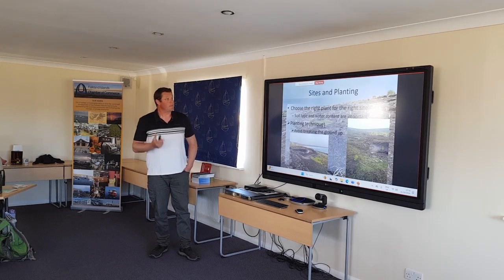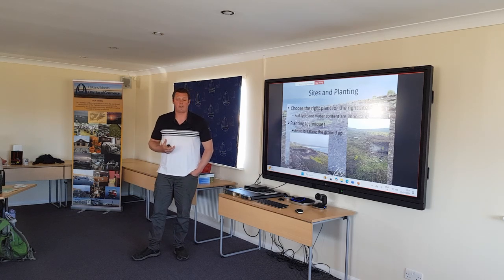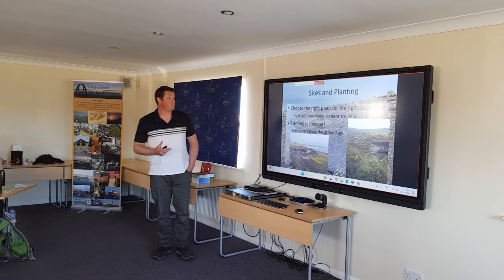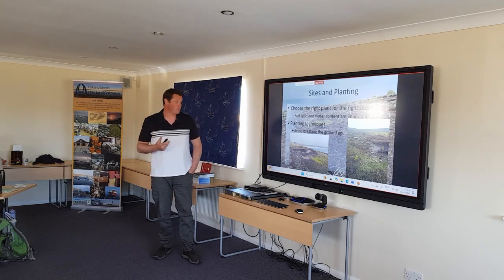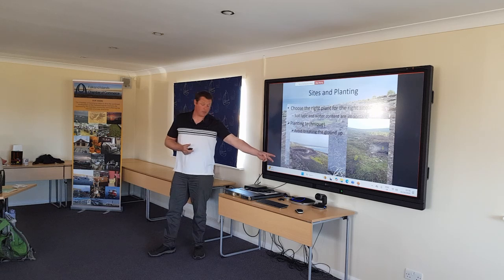When it comes to planting in the field, again, you've got to pick the right sites. So tussock, obviously in tussock areas, or somewhere where the soil's deep, non-mineral based, then you bluegrass. This is a very good example. This was taken on Emily's land at Little Creek at Golden's Head.